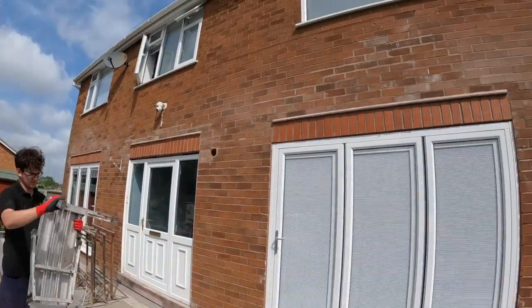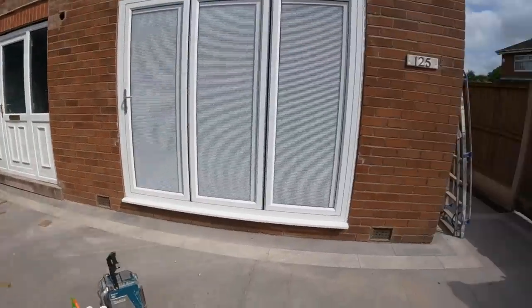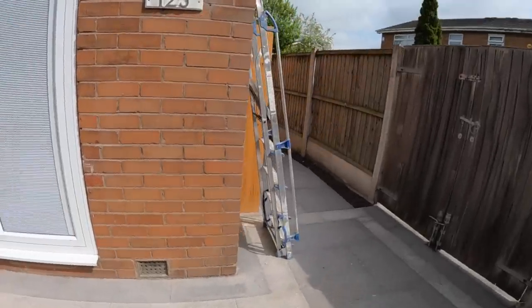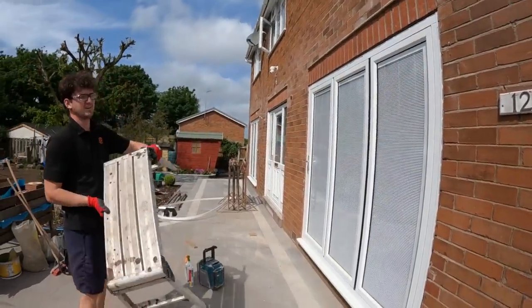Day five. We're only here to put the trims on now and get sealed up and take the rest of our stuff away. Obviously, we can't take it all in one go. So yeah, just get it all finished off and then we're out of here.